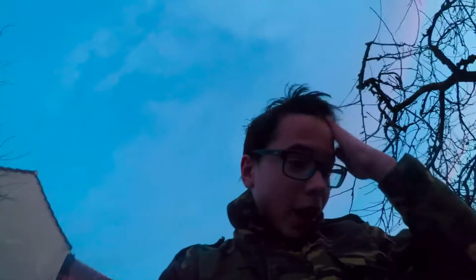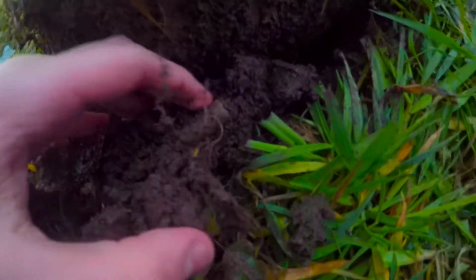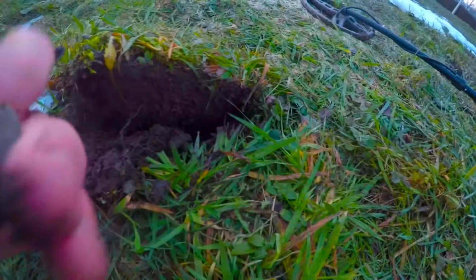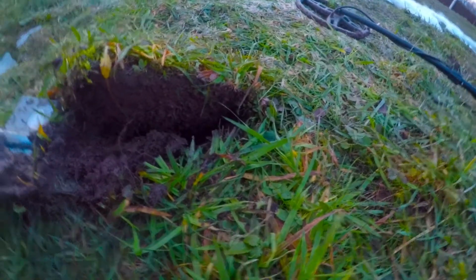So I just found a signal. It's right there in the hole. I just popped it out. It's my lucky day. I don't have to spend like 20 minutes finding this, but it's a rifle shell cartridge right there. Pretty neat. I think I could find the date.